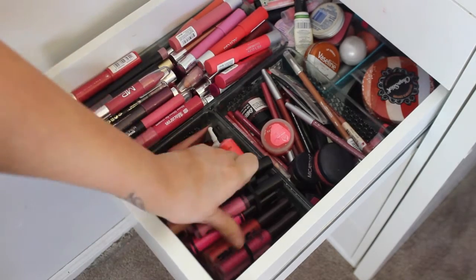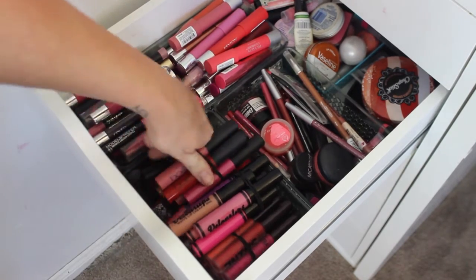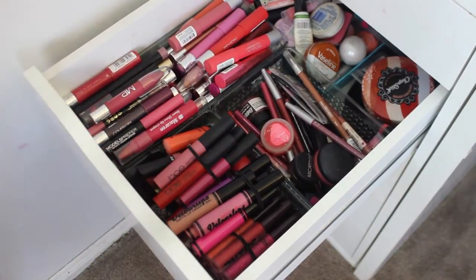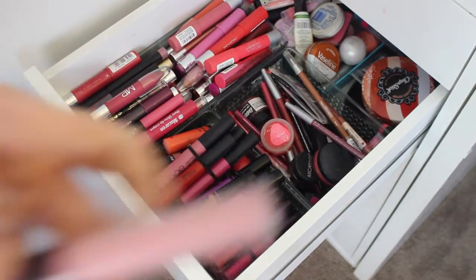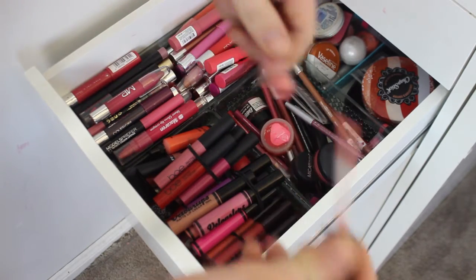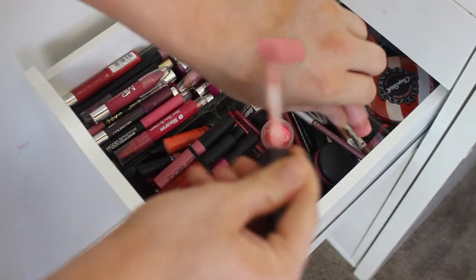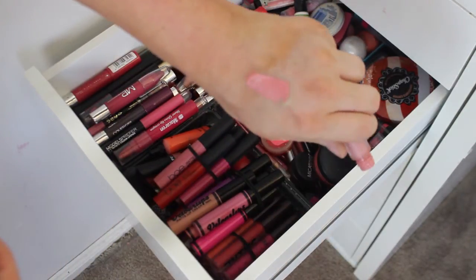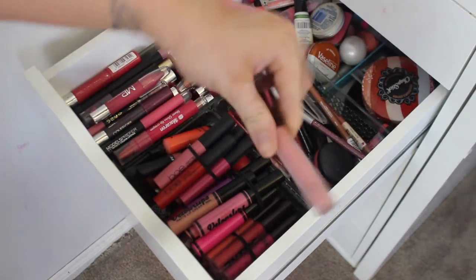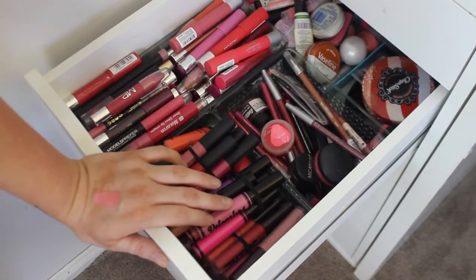So I've got a ton of liquid lipsticks because I'm so obsessed with them. I think they are amazing. And then this one here, which I dropped, is by Savvy again, and this is On Set. Let me just quickly show you guys. It's so pretty. It's like my favorite peachy pink. It's called On Set, and it is one of the High Shine liquid lipsticks, and they are amazing.